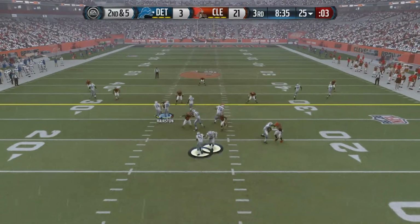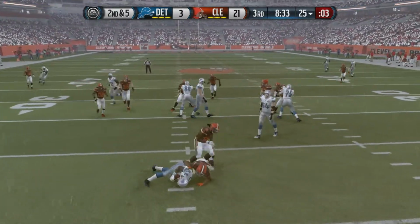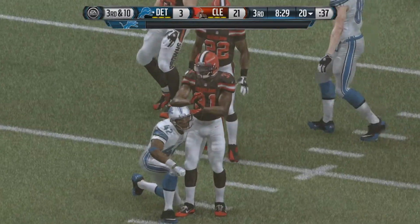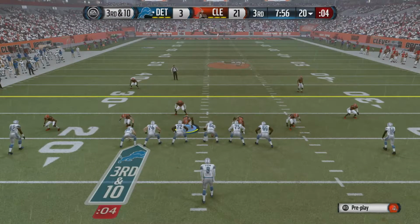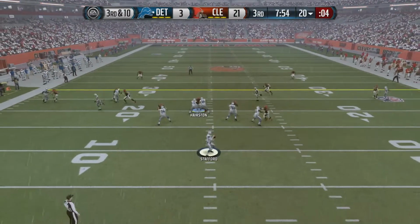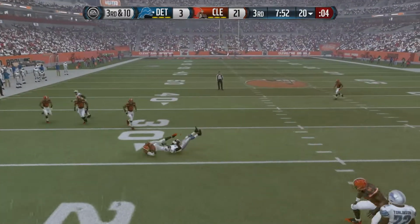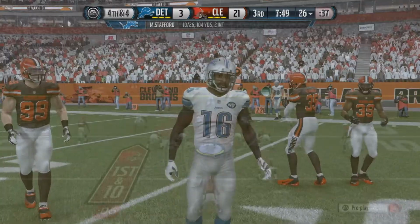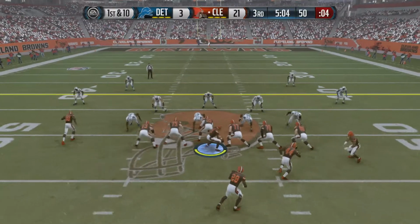Detroit will take over now, looking to get something going in the second half, but LaMarcus Patrick is taken down in the backfield by Whitner. Loss of 5. 3rd and 10, Stafford in an empty backfield set, hits his receiver Brown, but he's short of the marker, and the Lions have to punt.